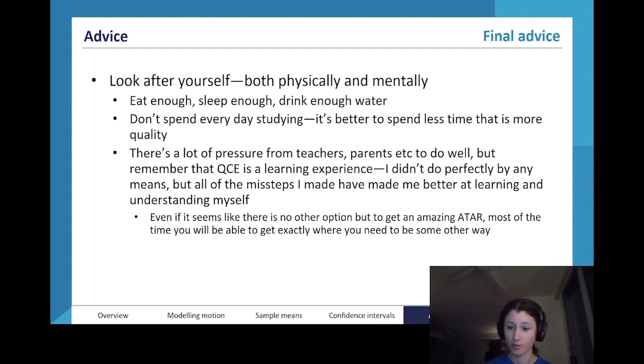At this point, you have 4 months until your externals. And you might have an internal exam coming up, but that's only worth 15%. So really just try to relax. Anything is possible. If you get really stressed about it and really worried, that's when you're going to miss out on life a little bit, right? You want to make sure that you're enjoying your life and doing well as well.